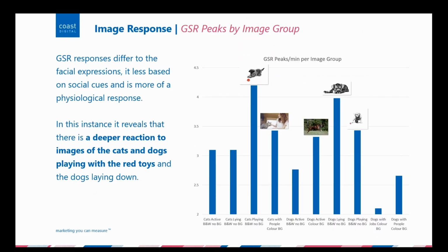And then, as again, we're adding GSR into this. And what we can see here is the deeper reaction that people have. This is a bit more of a physiological one. In terms of our facial expressions, we tend to express facially what we think might be a social cue quite often. We are social animals. And back in the day when we were all monkeys, we'd use our facial expressions to communicate with each other. So we quite often have a superficial facial expression reaction, but it doesn't always line up with GSR. And where they do, that's quite interesting.